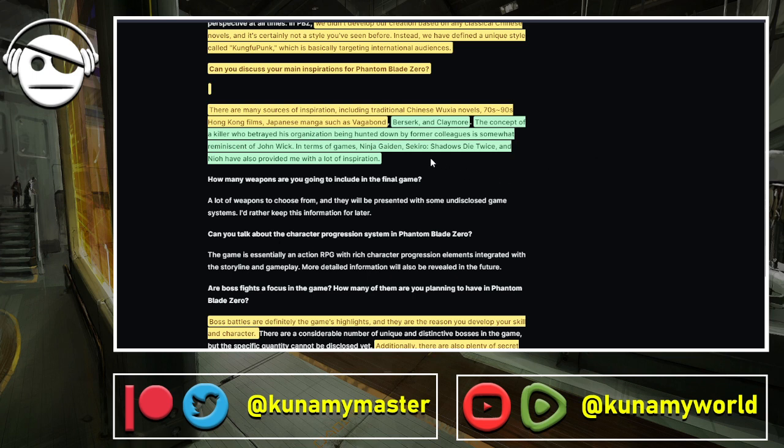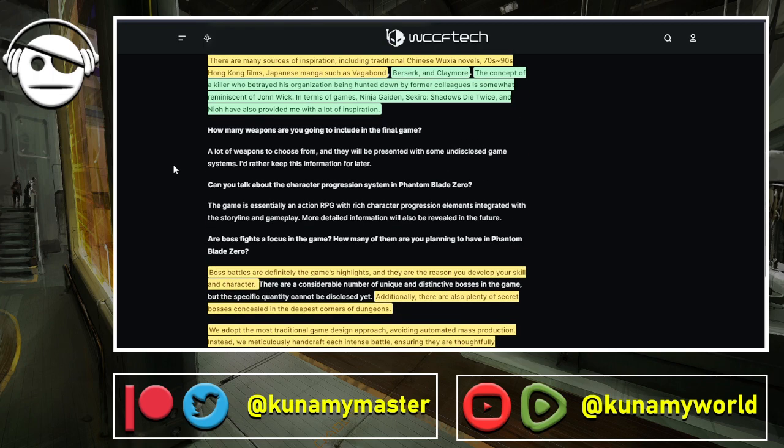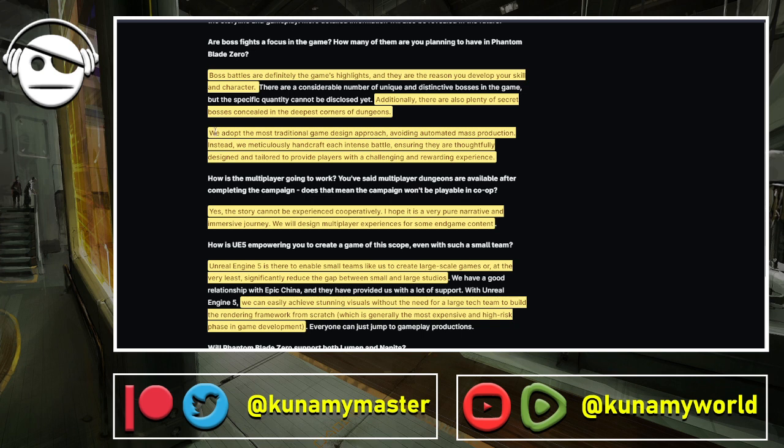In terms of games, Ninja Gaiden, Sekiro, and also Nioh provided a lot of inspiration. This is all good so far. We will see how it proceeds. Boss battles supposedly are one of the game's highlights. They're saying that there are also going to be some secret bosses concealed in the deepest corners of the dungeons, so we got some dungeons. I'm not sure if it's going to be an open world approach, even though they want it to be a more narrative-driven kind of action game. But yeah, we will see how it goes.